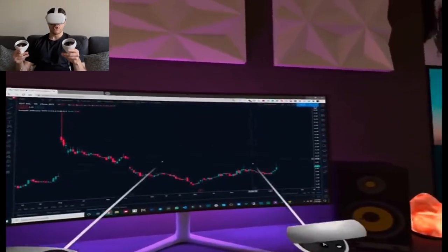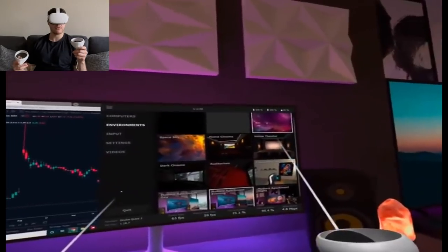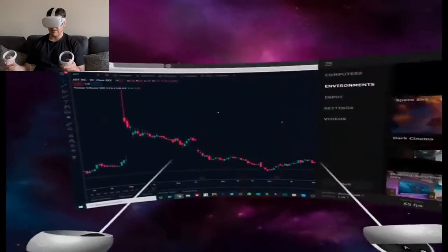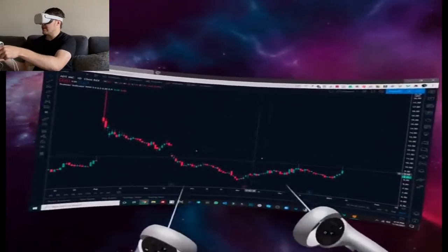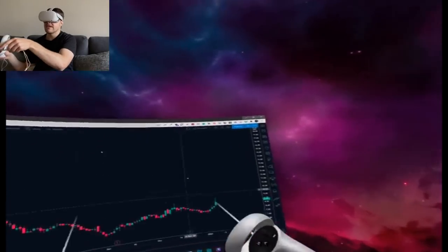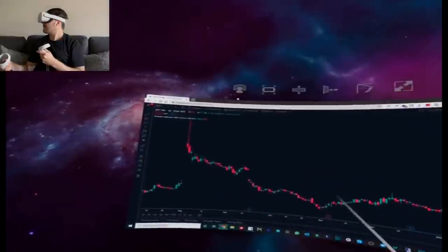Now, I will say, if you have two monitors at your desk, you can technically have a dual monitor setup. So let's go back here to environments and let's say you want to choose the nebula. So we're here at the nebula. See, you can move this around. So you have one screen here, let's say for training view, and then if you have a dual monitor setup, I'm pretty sure you could have a second screen right here. I find this to be pretty awesome.